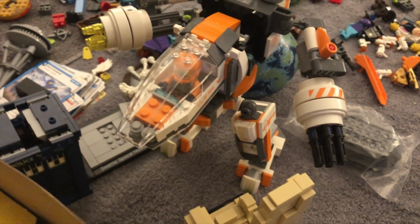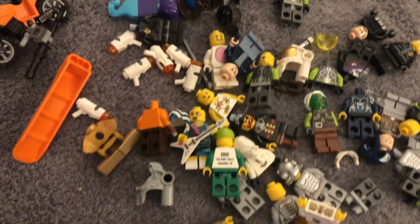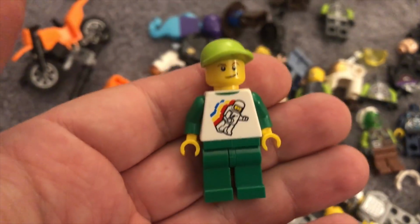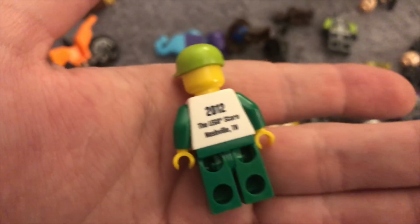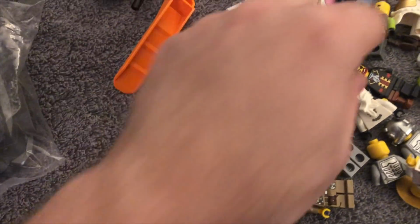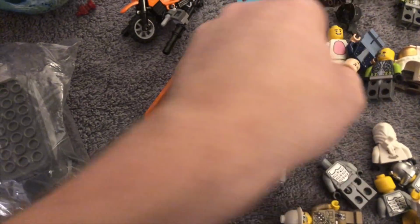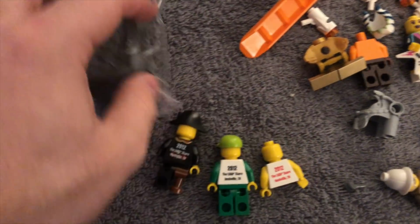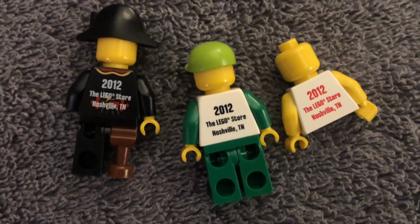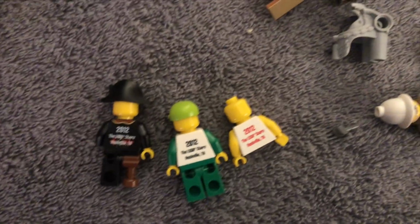Got some Alien Conquest here. I think that's the line for that. We've just got some miscellaneous figures here, which weren't finished, but I did want to show you guys this. It would be easy to overlook this figure, but on the back, it's the 2012 Nashville Lego Store commemorative figure. And there's not one, not two, but 3 of those in here. So it's pretty cool to have the complete set, because Lego stores would do sets of 3 to commemorate the opening of Lego stores. And being that I live in Nashville, it's pretty cool to have the commemorative set for my local store.